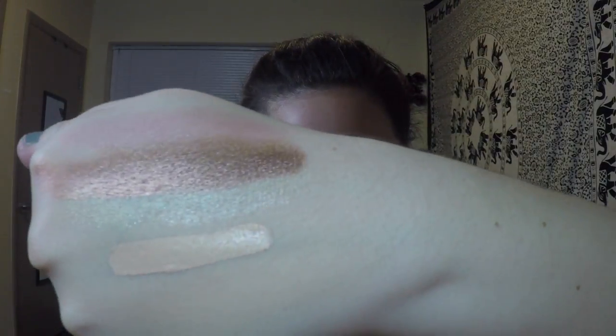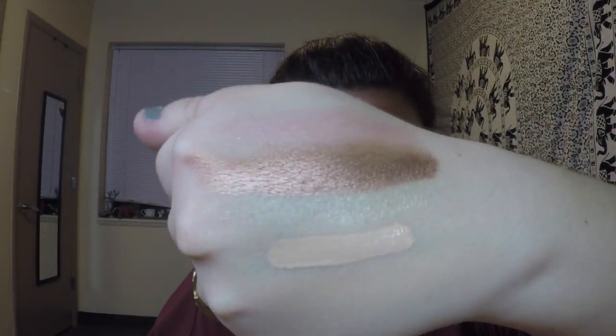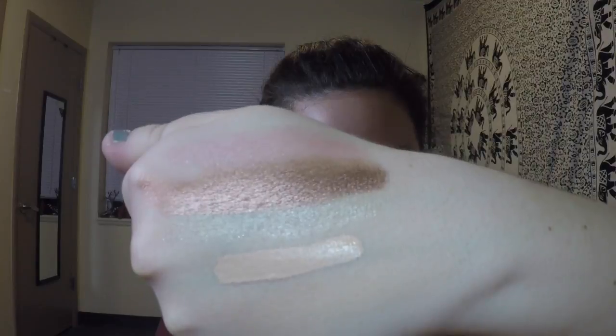Again, it looks very gold, but when you put it on the skin, as you can see right here, it's got a really rosy color to it. It's kind of a pinkish gold. It is a really pretty color to use. I wore it on my first day of classes back to school, and I got a lot of compliments on my eyeshadow that day, so I think it's a really awesome product.